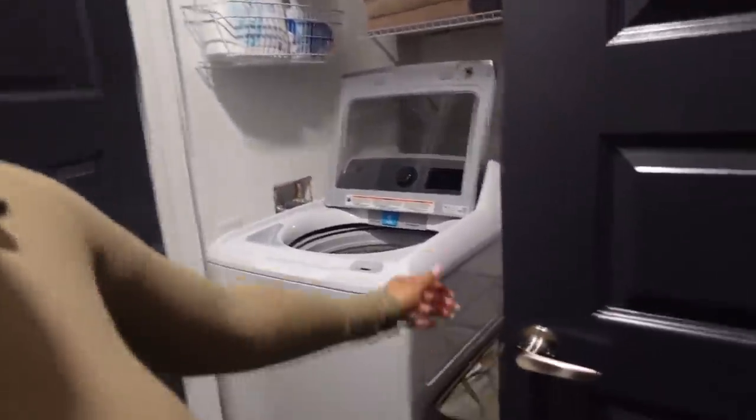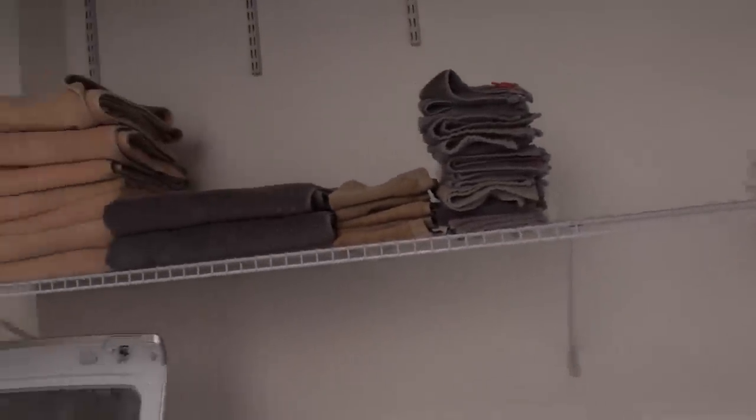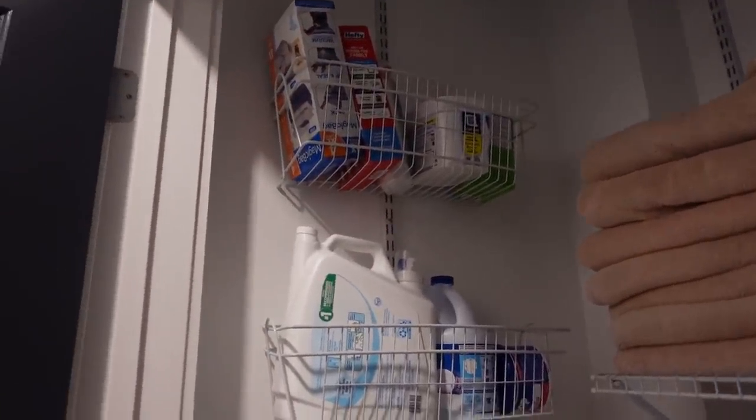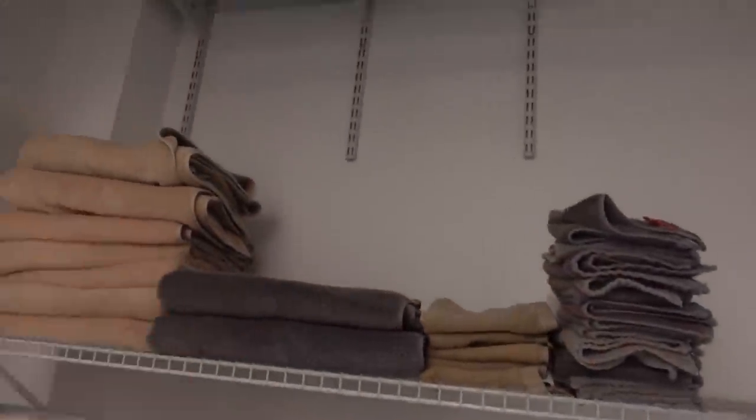Hey guys, so it's been numerous hours later and I wanted to show y'all what my mother did. She did her thing in my little laundry area. As you may know, I did just have this one bar, but she's like, no girl, we need to maximize this space. So she added these little baskets right here, I think from Home Depot. And then she added my cleaning stuff, my bath towels are gonna go right here.